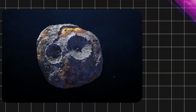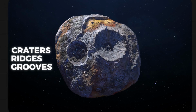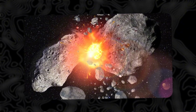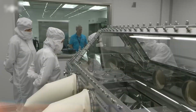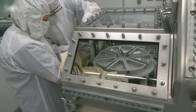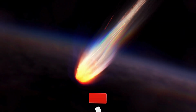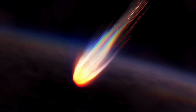Surface features on asteroids like craters, ridges, and grooves can tell a story about their history. For example, the presence of craters indicates past collisions with other celestial bodies, while ridges might suggest tectonic activity. These features are not just fascinating, they also help scientists predict the behavior of asteroids when subjected to forces such as gravity or an impact. Let's explore the astounding speed and trajectory of 2024 QL2.